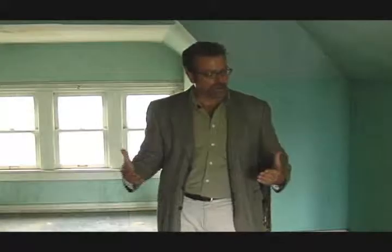Or this could be a really nice den office. Fairly open, workable, doesn't feel confined. I like this. This has really nice potential.